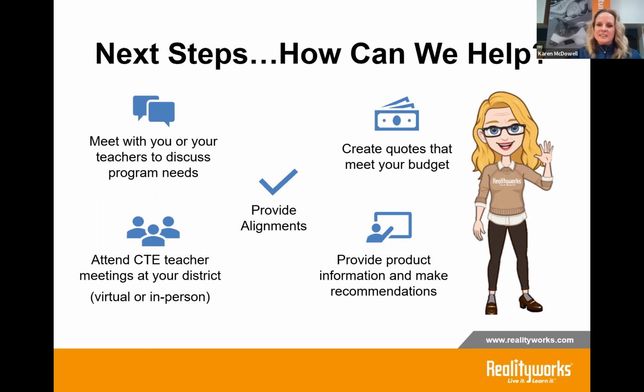Our goal really here is to be your partner with CTE and help you serve your teachers and engage your students. Last year, I asked our president, Tim Betcher, what he thinks our future vision should be. And he said it's for us to super serve CTE, for us to be the biggest, most innovative, and the best at serving our customers. So please reach out to us if you need assistance with any of the items here.